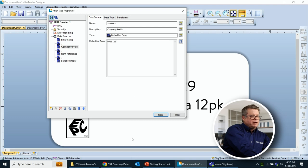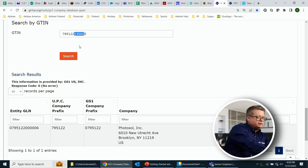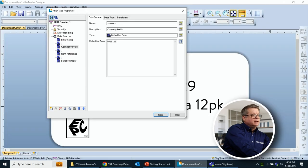Now for the item reference, it will be this UPC number minus the company prefix portion, which is that right there, and minus the very last check digit. So the item reference number is in this case 13502. We're going to copy that and paste that into Bartender.